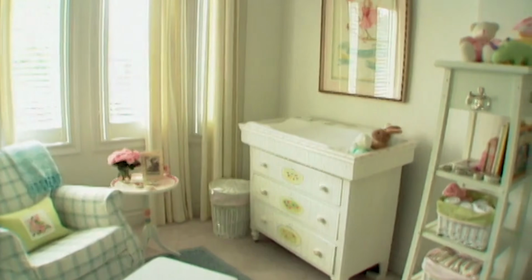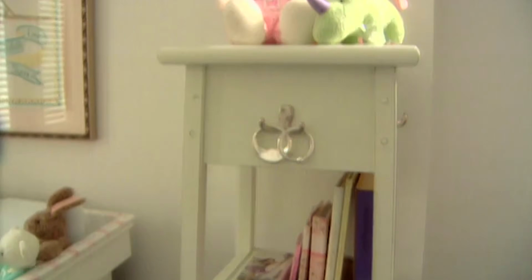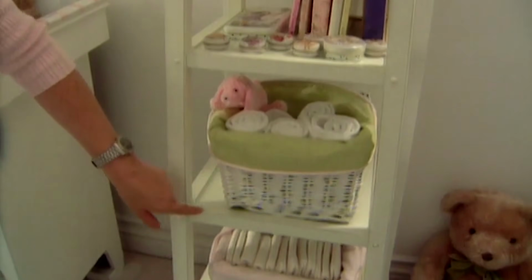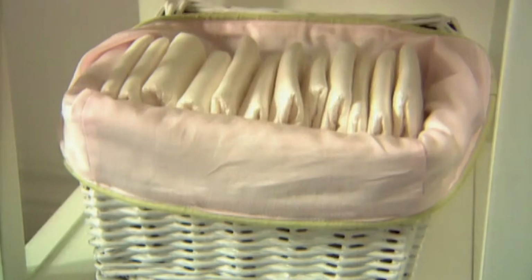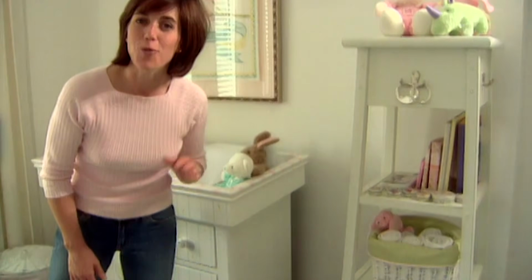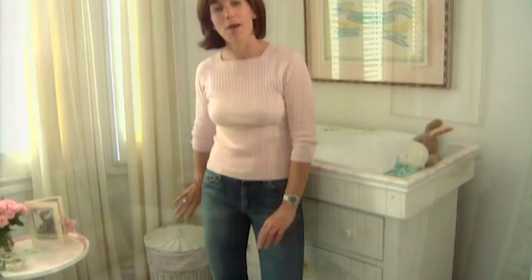We've brought in a 4-shelf storage tier here to act as display, but also to keep some important things close at hand. We've used really inexpensive baskets. We've painted the baskets white, and then we've added little liners in pink and green. Of course, it had to be. And we've also lined a little laundry hamper here.